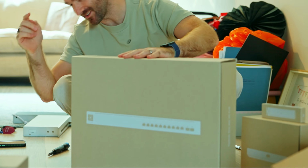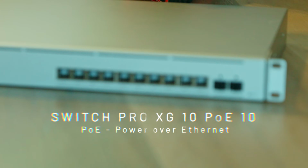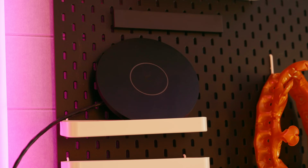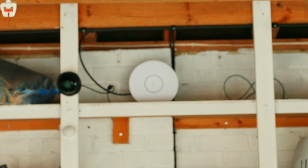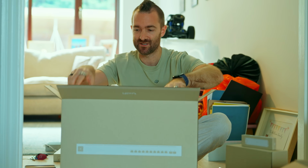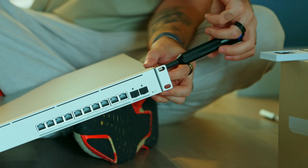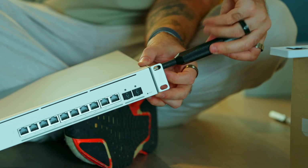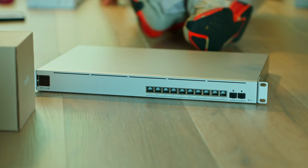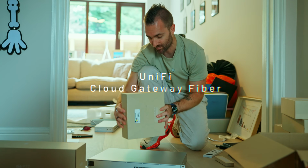So this is the Switch Pro XG10 PoE. This is a 10 gig, 10 ports, I believe, PoE switch. So it means that we've got our wireless access points around the house, which are all 10 gig capable in terms of the speed that can plug into them. And that means we can again have a 10 gig backbone, including the fastest wireless speeds that we can possibly get to the rest of the house, including some of the 10 gig switches that we're going to be placing around the house.